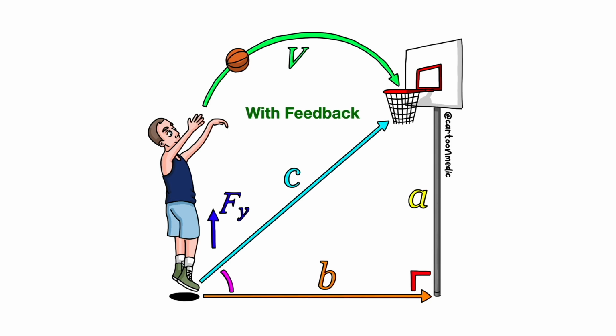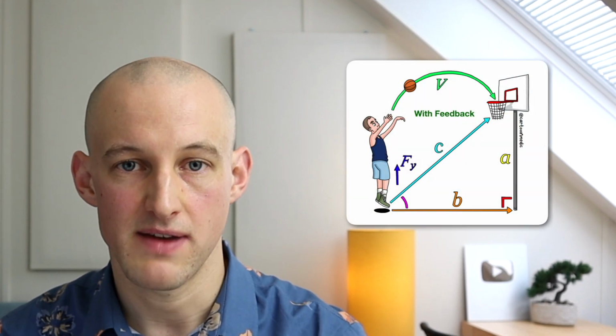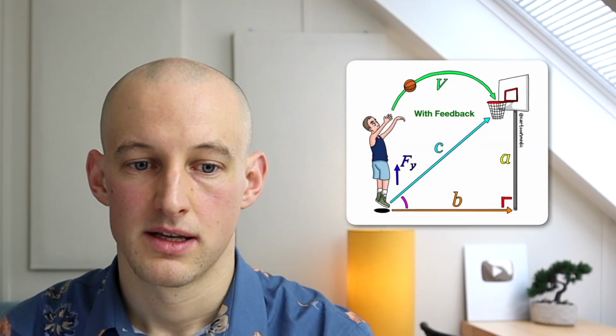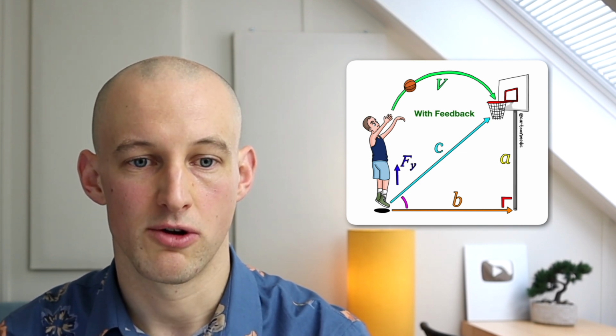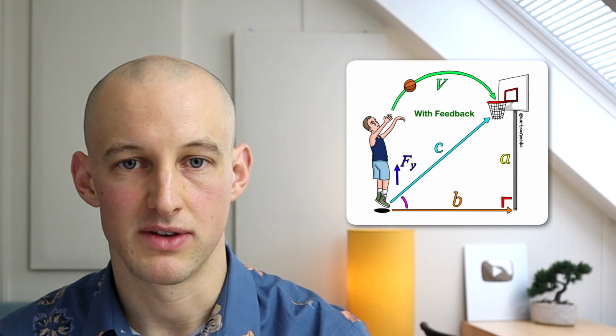A good analogy for this is I like to play basketball. And when you're practicing shooting the basketball, what you look for is, did the ball go through the basket? Was my shot a bit too short? Was it a bit too far? Was it a bit to the left? Was it a bit to the right? And then each time you shoot, you adjust based on what you learned from the feedback of the last shot. So with feedback, you continually slightly improve your ability to shoot and get better and better over time.